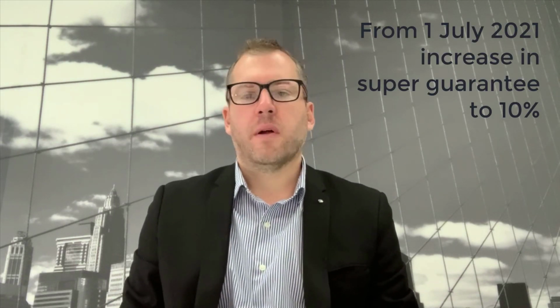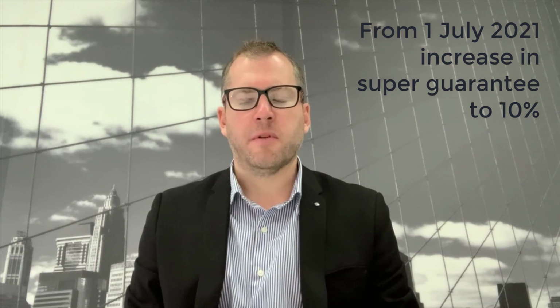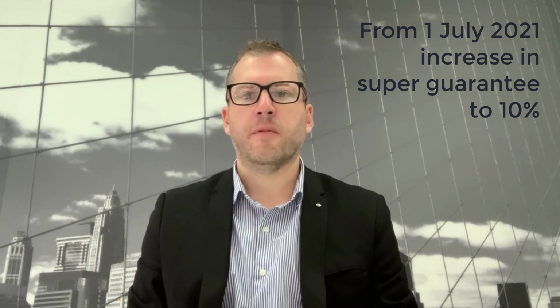I guess it'll also ease a lot of pressure off the government with how much they have to pay out as social security, given that you've got more wealth behind you backing your own retirement income streams. So July 1 this year, there's an increase in SG payments kicking off with that first 0.5%.